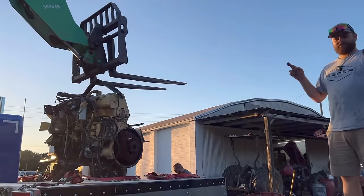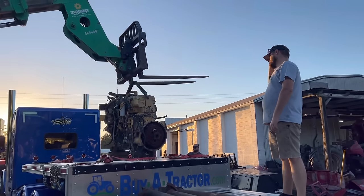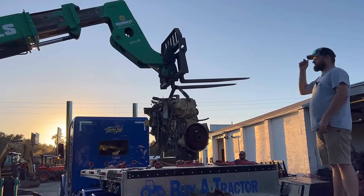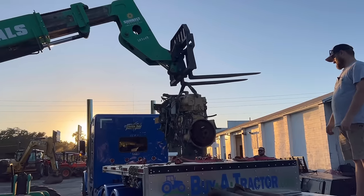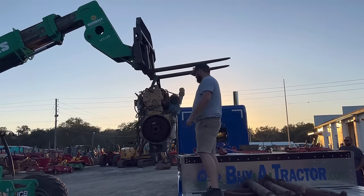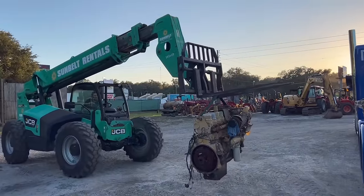All right, we got a 6,000 pound strap on there. Let's hope it holds it. Yikes, all right. That thing's heavy. No, just back up. Back up and get it down. Big old motor. All right.